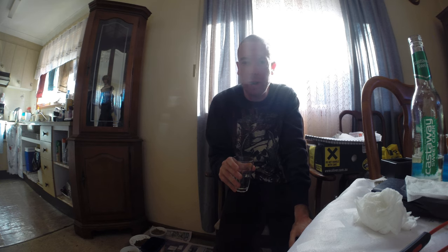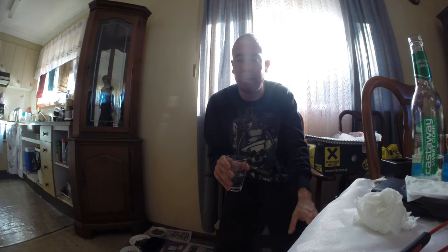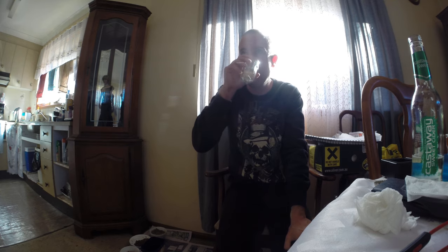On the nose, it's that dry and light. It's just more citrusy than anything. But going down, there's a bit of that lingering. There's a real slight lingering sweetness, but barely noticeable. Which I prefer. I'm not a fan of real overly sweet drinks. I can't stand them, really.